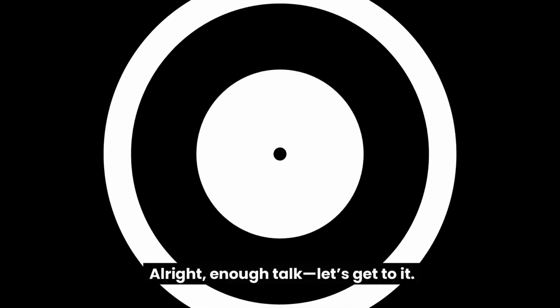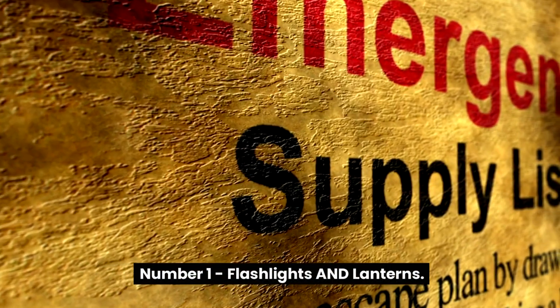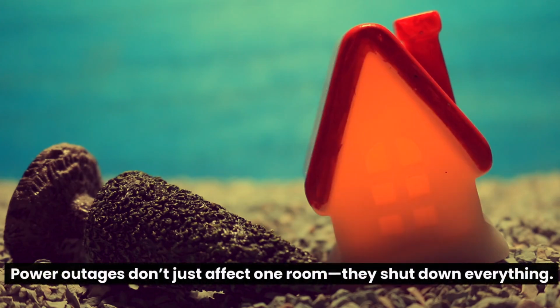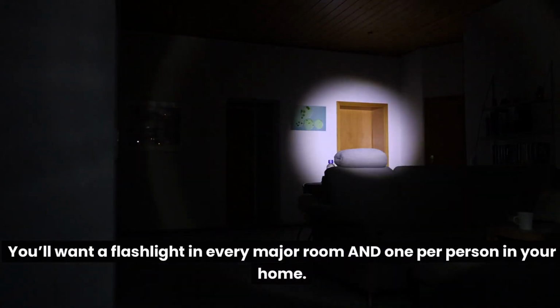All right, enough talk, let's get to it. Number 1, flashlights and lanterns. Look, if you've got just one flashlight in your house, you're already losing. Power outages don't just affect one room. They shut down everything. You'll want a flashlight in every major room and one per person in your home.